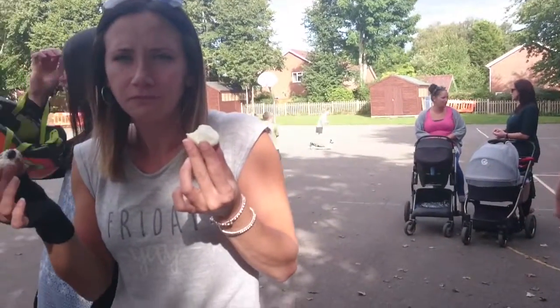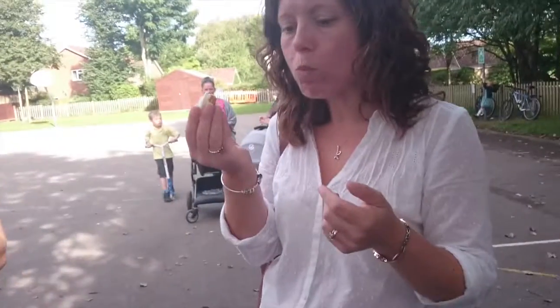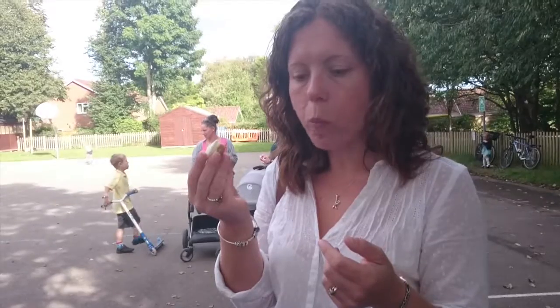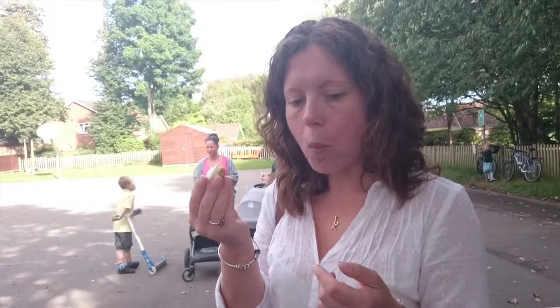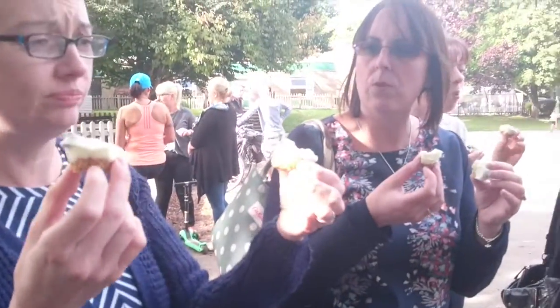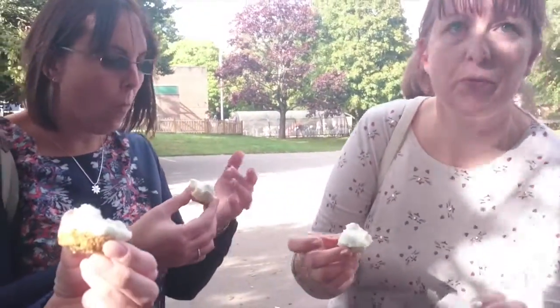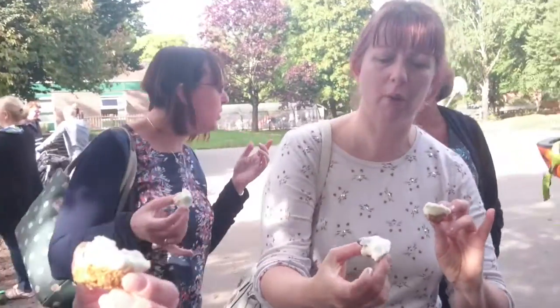Which one do you think is sugar? If you had to guess, which one's sugar and which one's Canderel? I would say the rougher one was the sugar one. Yeah, I would too. I think the smooth one's sugar. You think that one's Canderel? What about you, Jane? Which one's that? The smooth one? That's the rougher one there.